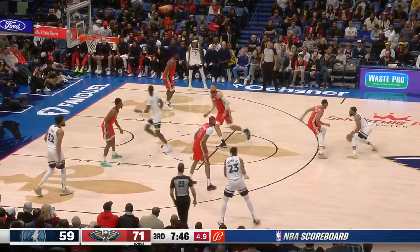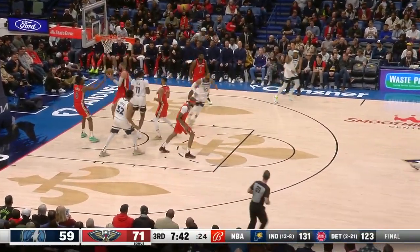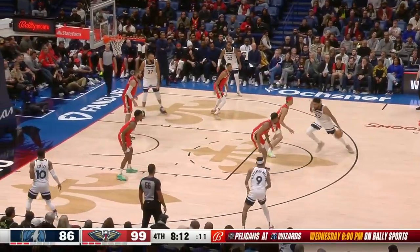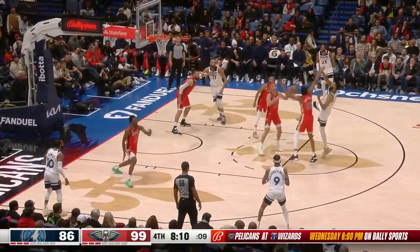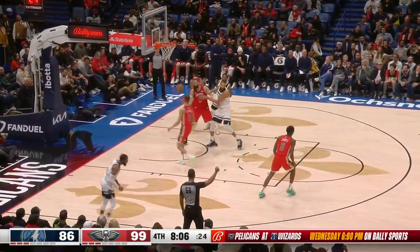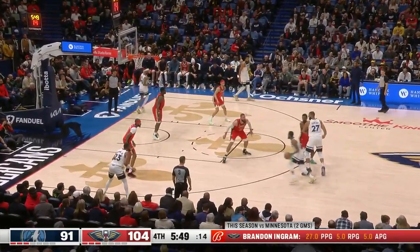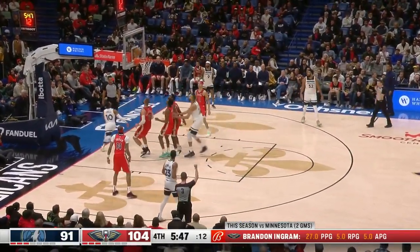Now they are missing Anthony Edwards. Conley on the run. And he loved Dyson staying in front. Good job. Extra pass. Conley corner 3. And he got it. Active. Mike Conley. He's going to the line.